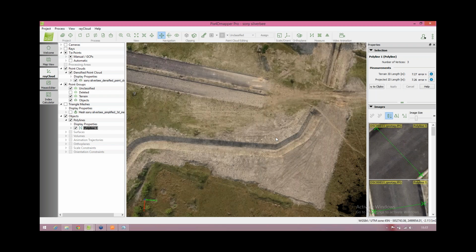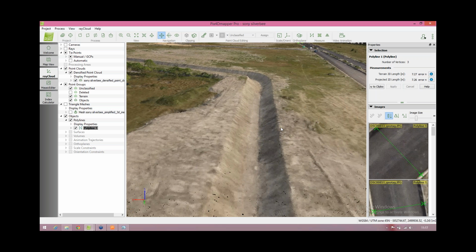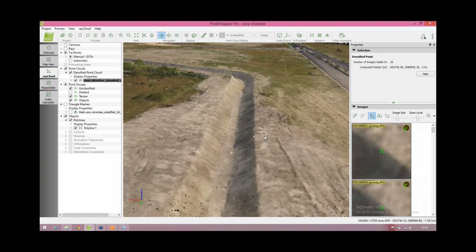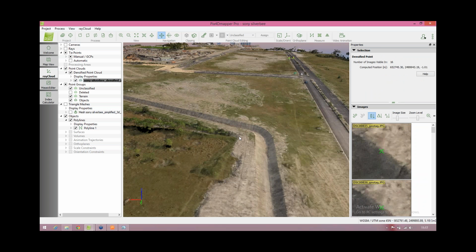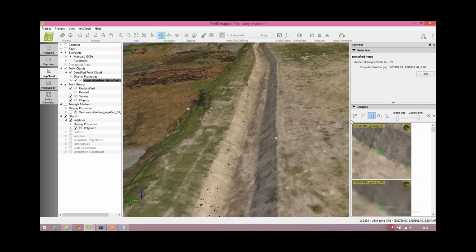Now back to the drainage ditch. You can see the edge of the slope, or the top of the ditch, has been depicted very, very well with the point cloud. Now, if we want to know what the depth of the ditch is, pick a point, an elevation of, let's see if I can find that here. It's on the edge. Sorry. So the elevation there is 8.68 meters. The bottom of the ditch is 6.71, so it's about 2 meters deep.